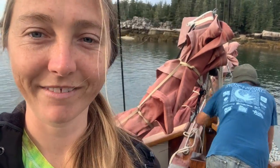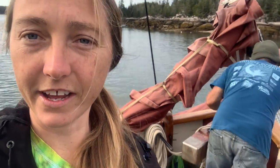Happy to not have any of that anxiousness anymore. I think a good anchor helps. And getting to know the lay of the land and getting used to rocks. But, chance of rain, possibly. But we're not going very far.